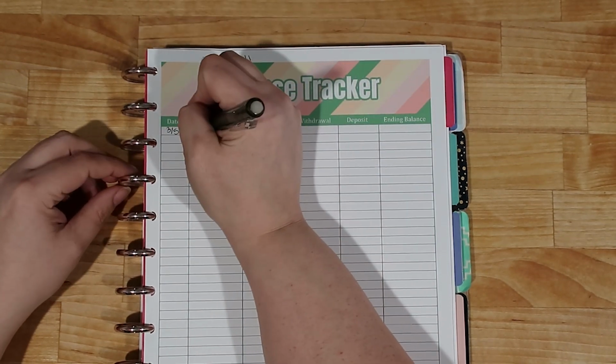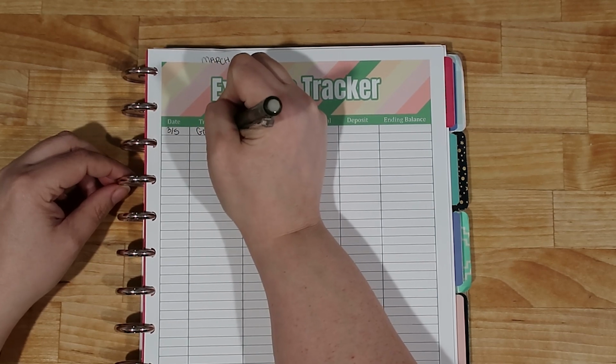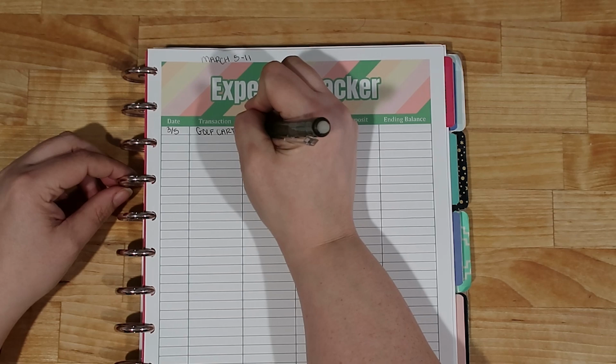Starting out with our golf cart. We made a golf cart payment. That is one of our debts. I categorize this as bills.